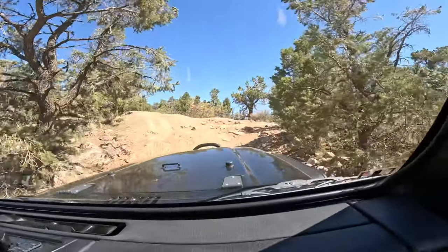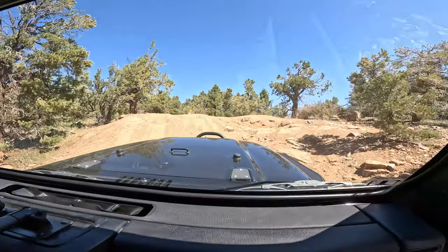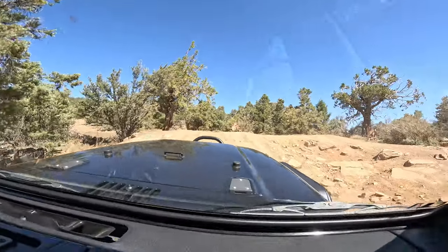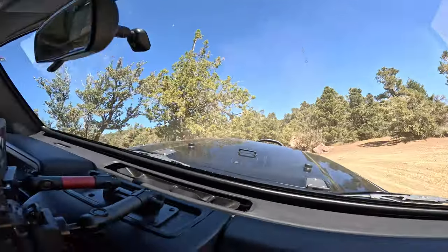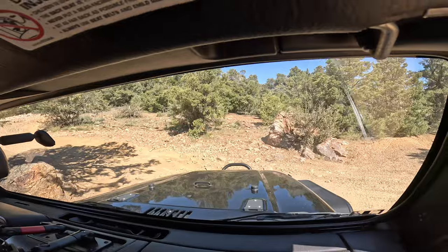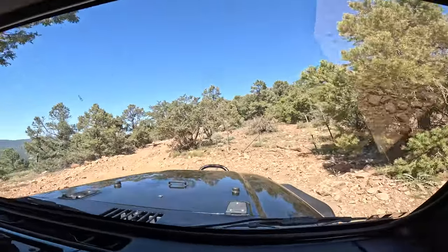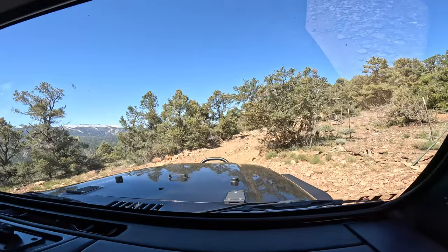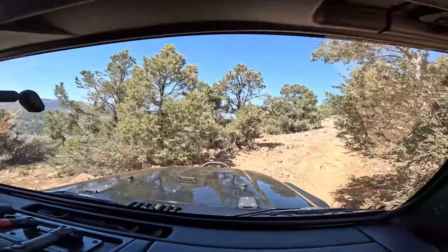Look at this, guys. Holy freaking smokes. Yeah, so this is a couple of whoop-de-doos here. Kind of tests the articulation on your suspension, so it'll feel funny. Like a glove, bro. Isn't that cool? Seriously, it's the best feeling in the world, to be able to just sail over that.